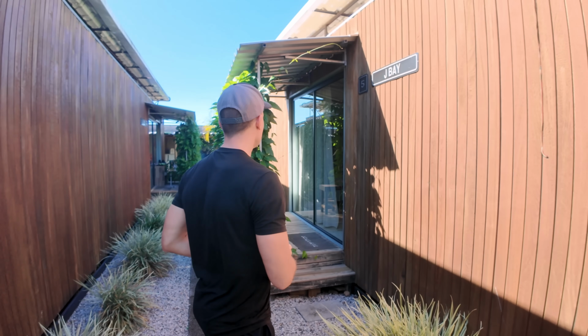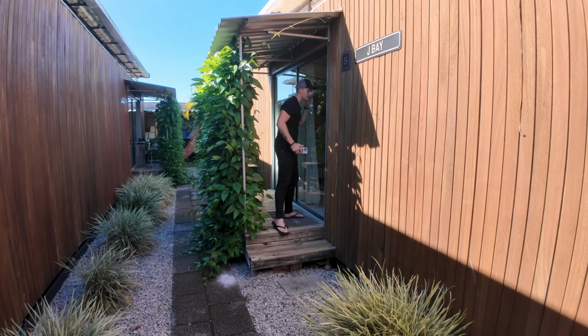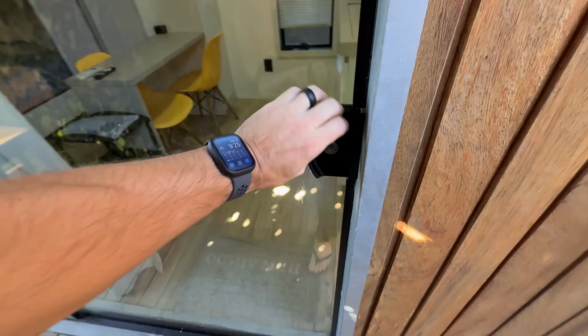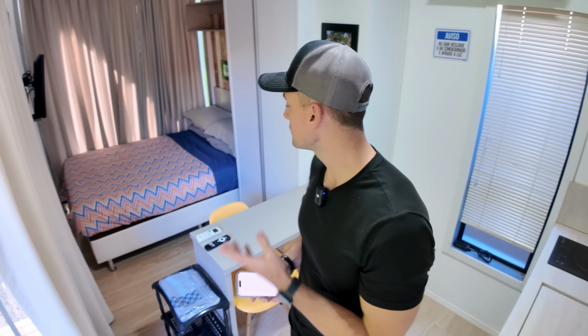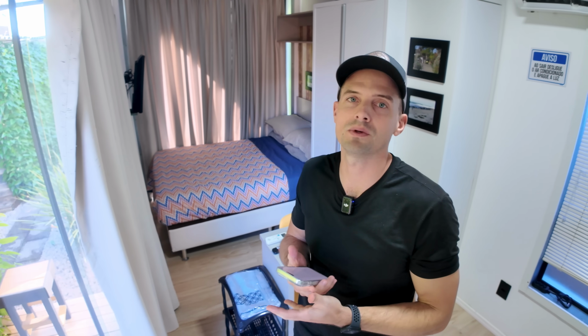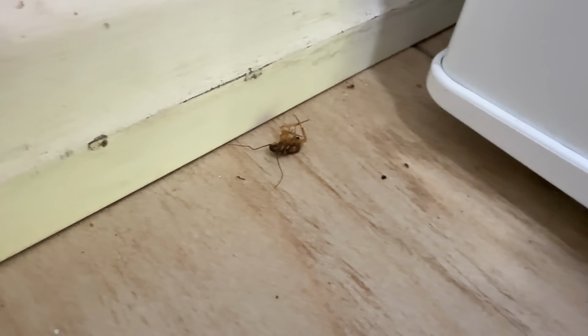The good news is, if you know what to look for, you can just scan your place in a few minutes and give yourself some peace of mind. So let's check this place out and see what we find. When you first walk in to do your sweep, the idea is to use the 80-20 method here, because nobody's going to want to spend an hour searching every little crevice for a camera after you've been traveling all day. And the first thing I notice is that I have a dead cockroach down here, so that's pretty nice.